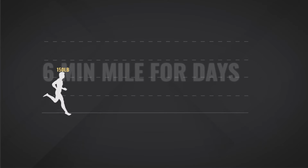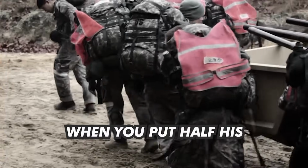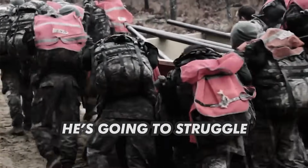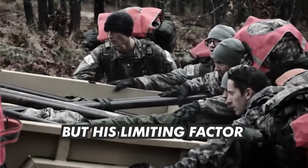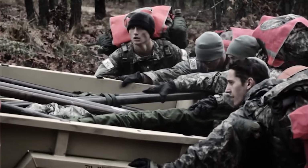If you have a skinny 150-pound guy who can run 6-minute miles for days, but who can't pick up 225 pounds off the floor, when you put half his body weight on his back and tell him to ruck 12 miles, he's going to struggle. Covering 12 miles will be easy for him, but his limiting factor will be his strength. And it doesn't matter how aerobically fit you are if you can't carry the weight.